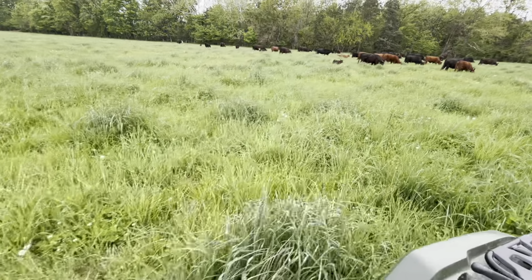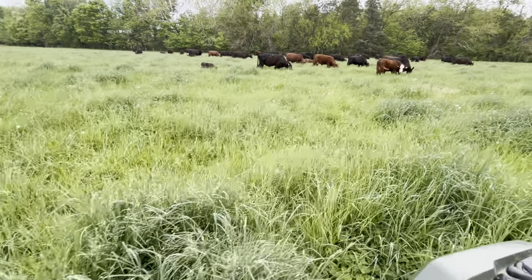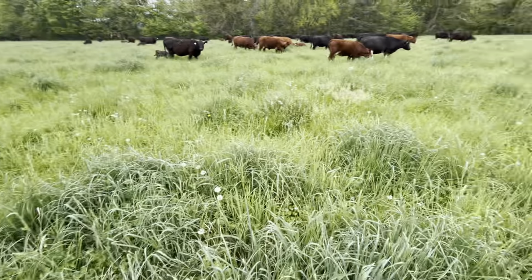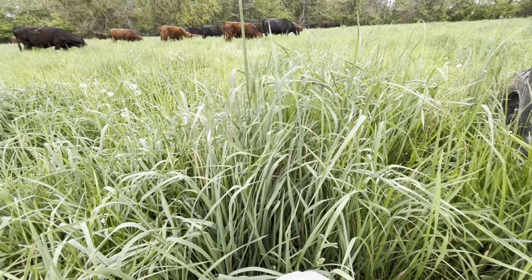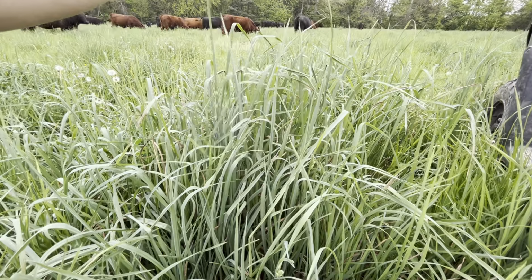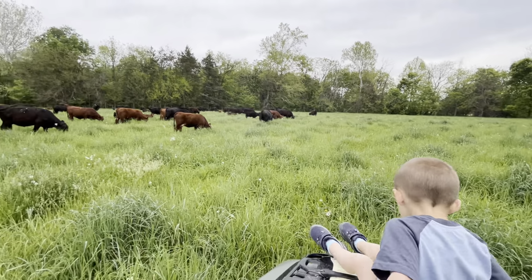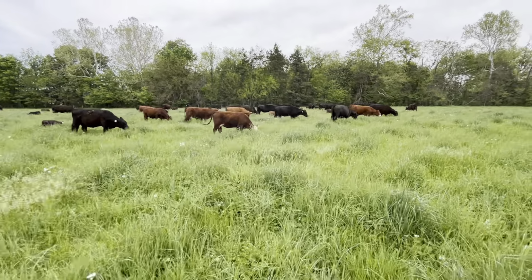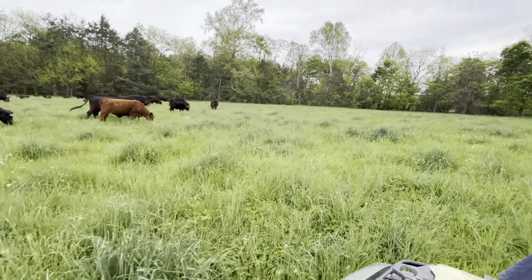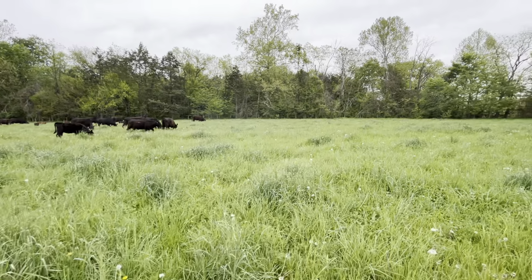Orchard grass, bluegrass, fescue, dandelions, red clover, white clover. Stuff is 2 foot tall, pushing 3, where there was a manure pad. No fertilizer on these fields except for the cow poop. There's some timothy out here too. And I'm sure there's a couple other things that I don't even know about. Some weeds.